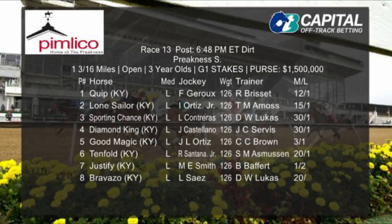And Justify. So if the fractions are quick again, I think Quip might be in some trouble. So we'll see how the front end pans out, but I couldn't use it in my top 3.